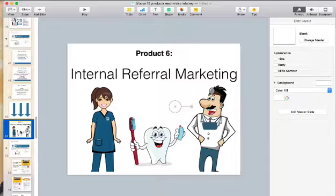And that cuts a lot of work from the dental team. Instead of sitting there explaining to the patient every time we need new patients, and some doctors and staff members are a little bit shy sometimes to ask for referrals. If they have that referral card, it's automated and everything will go smoothly from there.